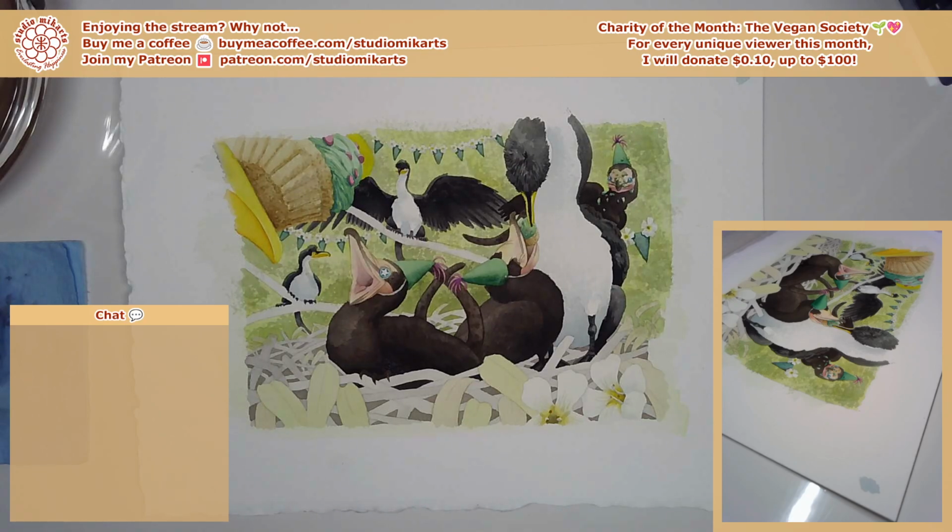Yay. I'm gonna let that dry for a second and look at my reference images. Let's see if there's anything more I feel like I should do, or if I should just let it be.